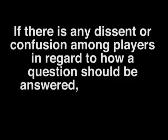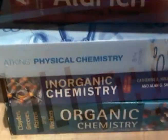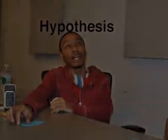If there's any dissent or confusion among players in regard to how a question should be answered, players are encouraged to explore outside sources, such as the internet, a textbook, or a teacher. Any discussion, however, must be clandestine in order to keep the player posing a hypothesis in the dark.